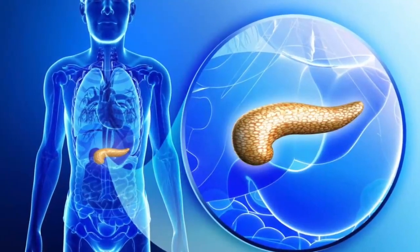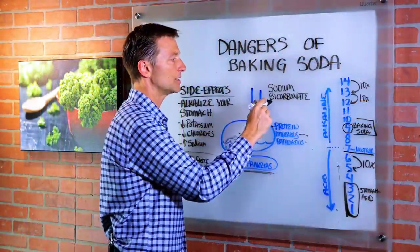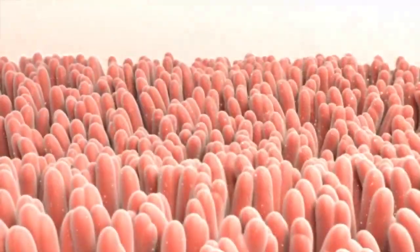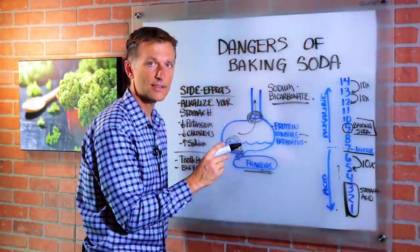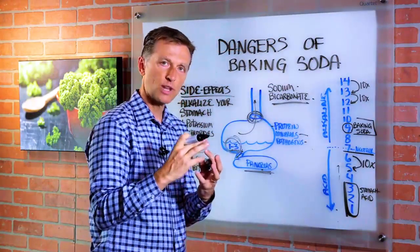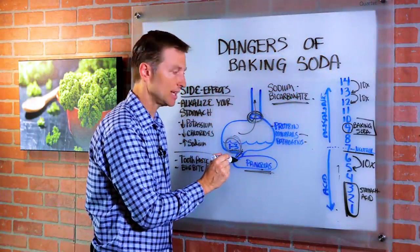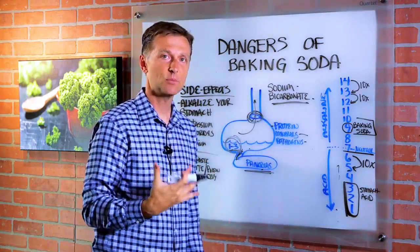Number 2, we have the pancreas down here that normally should release certain bicarbonates, because baking soda is called sodium bicarbonate. Well, the pancreas also makes bicarbonates to alkalize the acid coming down into the small intestine. We don't want this strong acid going down to the small intestine, so the pancreas helps to buffer or neutralize that acid. Now, the small intestine normally should be alkaline, okay? But these bicarbonates were never designed to go back up into the stomach. The stomach needs to be acidic to be healthy.